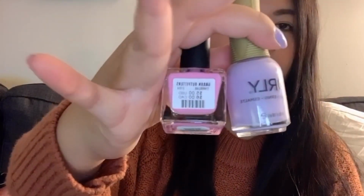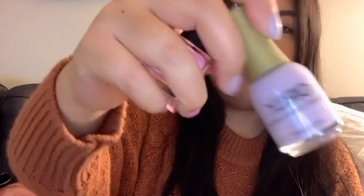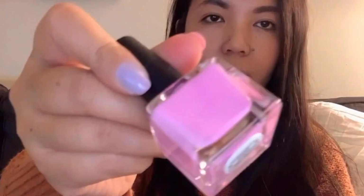And then also I'm going to show you the nail polish that I used for my nails today. So I just used these two. This one I got from Ulta, and this one from Urban Outfitters. If you wanna check it out, it's a really nice color.